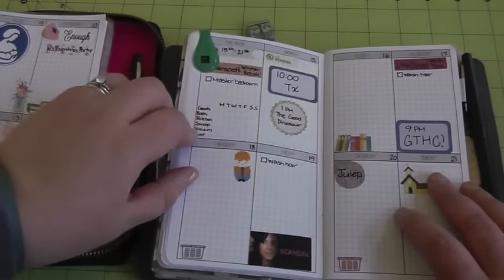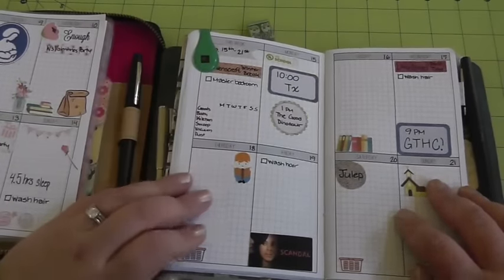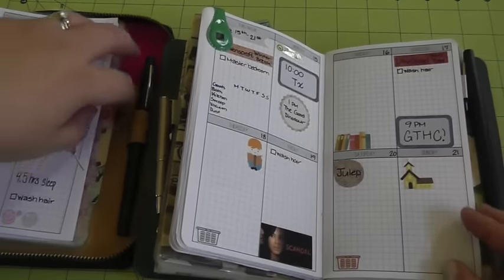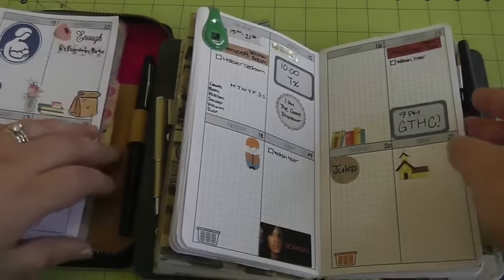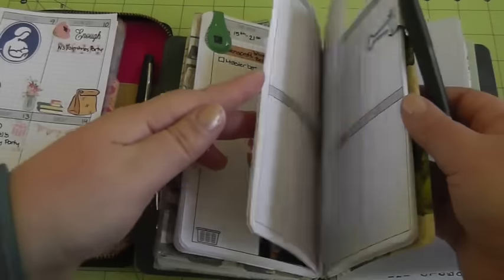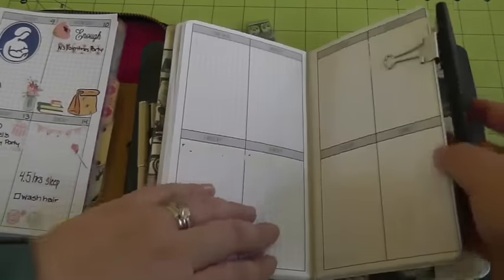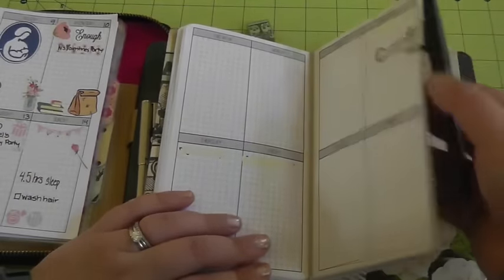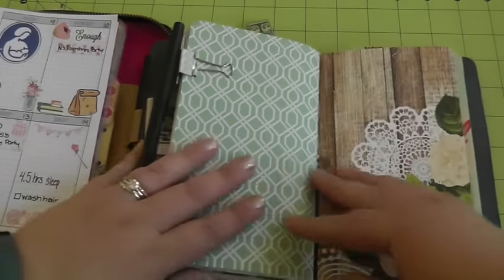I have my little weekly chart here that I make, and use stickers and various other things for my weekly planning. So yes, that is all of this book. I have a whole bunch of them. It's nice and thick, so I won't need to replace this in a while. And then I just have another small binder clip with my Papermate Flare, my preferred pen, clipped on.